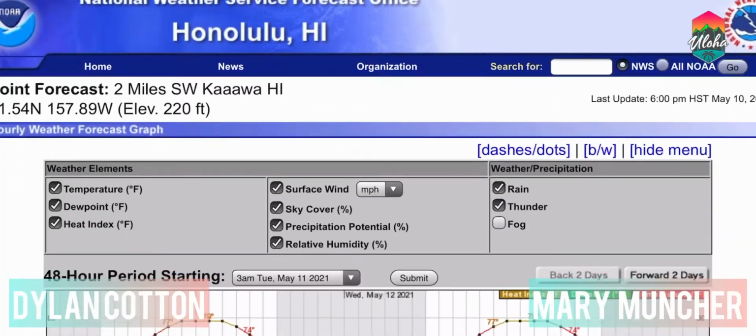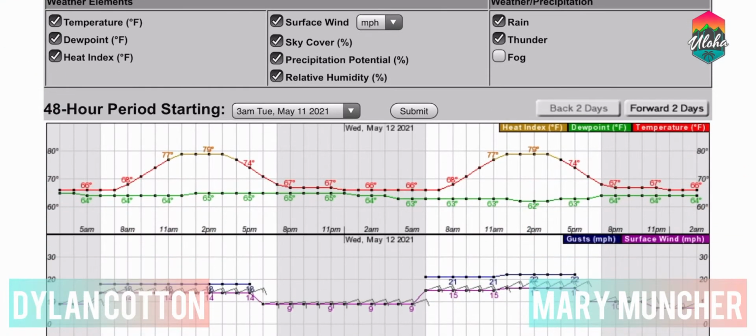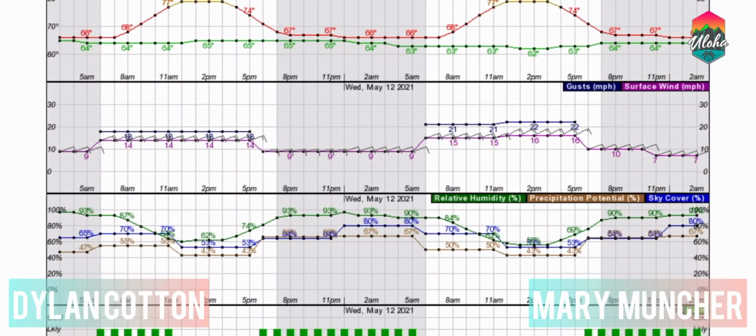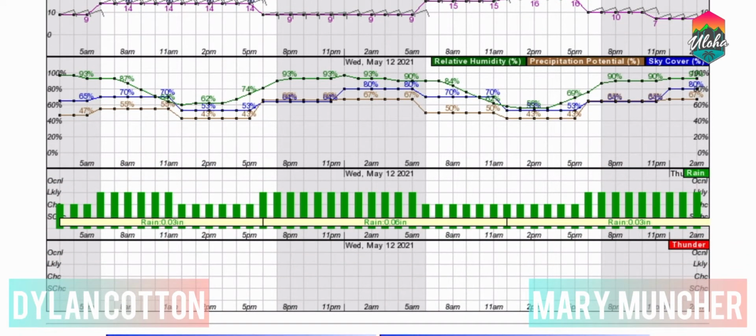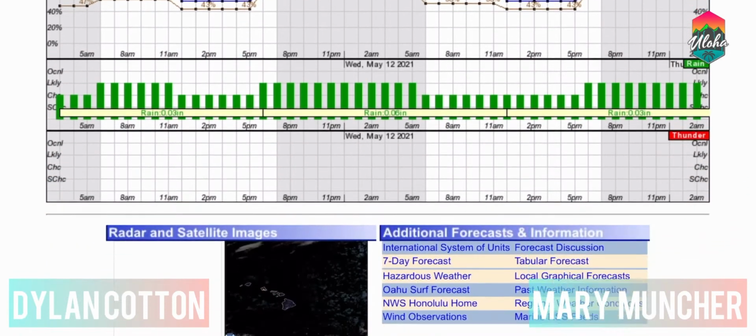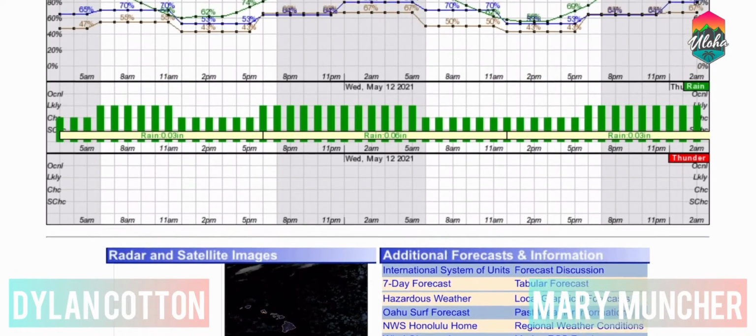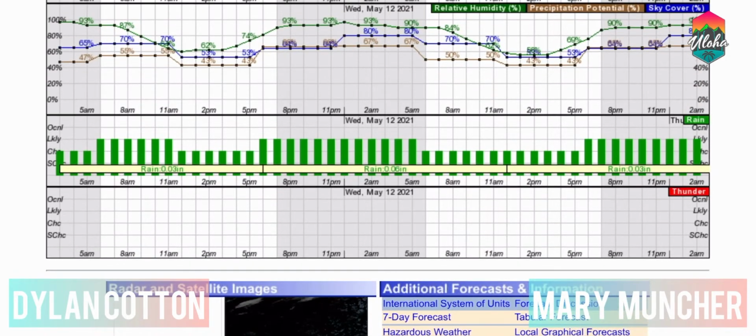Do you use a certain app to track the weather? I use NOAA, the Ko'olau NOAA forecast generally. You can specify where in a certain radius that you want, and it'll give you a really detailed forecast hour by hour on how it's going to look, what percent chance of rain, where the wind's going to be coming from, temperatures high and low, all the good information. Nice, that's awesome. And you can just download that for free, yeah?